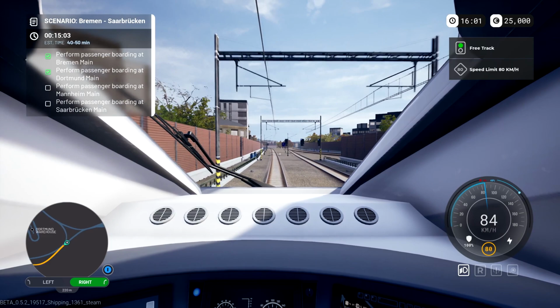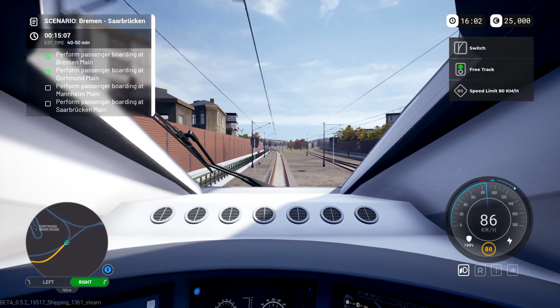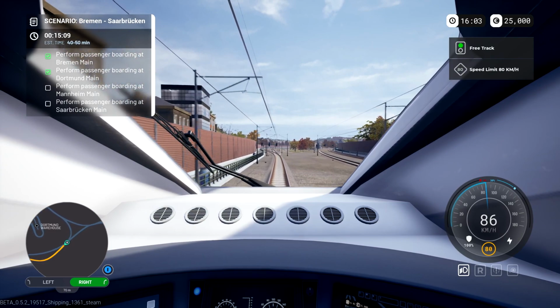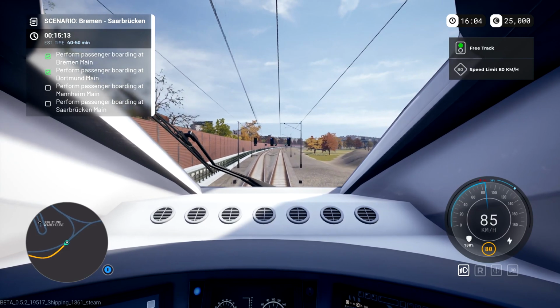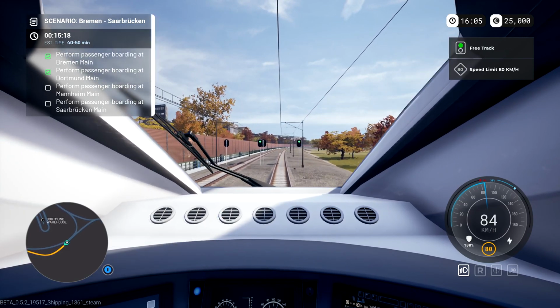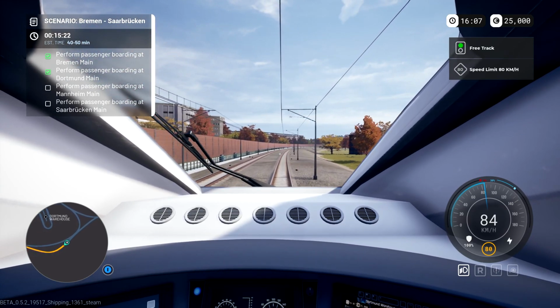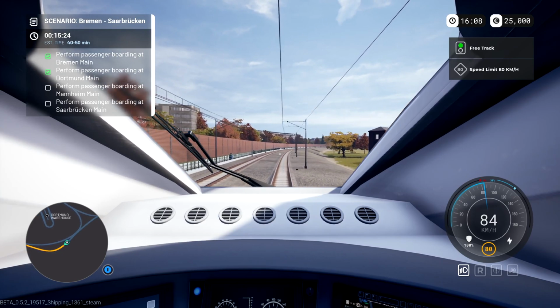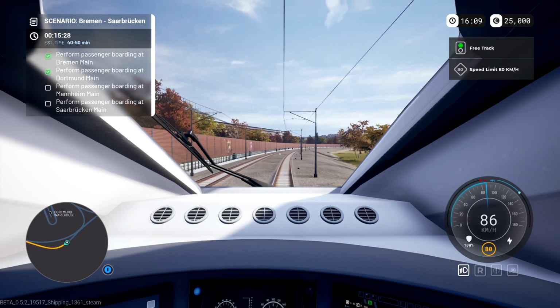Okay, that's odd. And we're staying on the right-hand track for this. Okay, that makes sense. Okay, so it takes us a while, I think, to get out of here, if I remember correctly. Don't fall below 85, please.